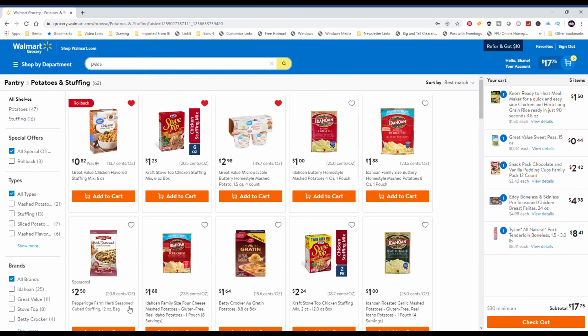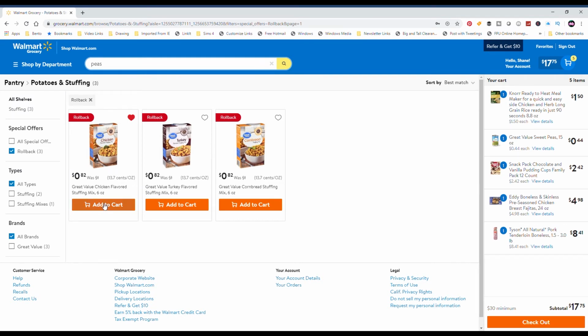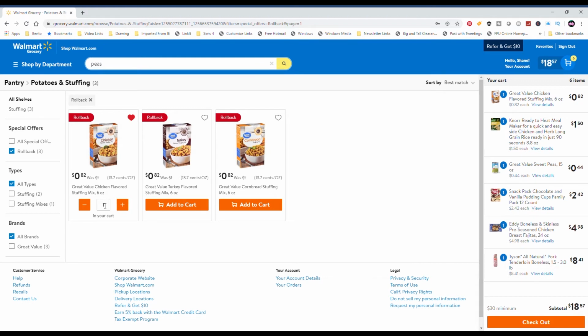Potatoes and stuffing, 3 on rollback. So chicken stuffing, I use the chicken stuffing to create things like my meatloaf. And I already have ground beef. So since it's on rollback, it's 18 cents off, might as well. So I think I'm actually going to buy 3 of them.